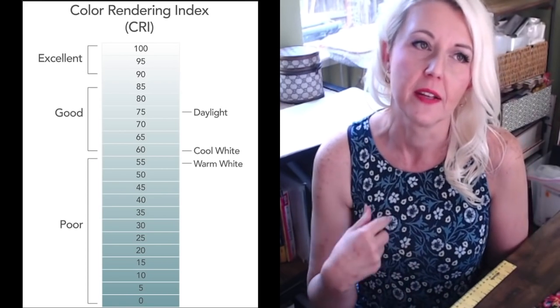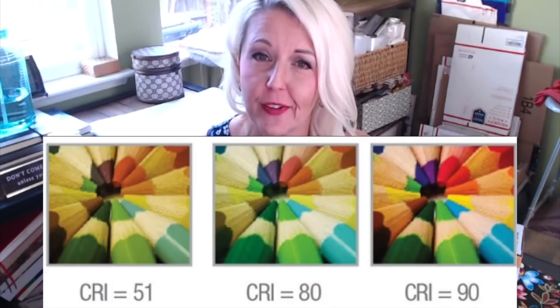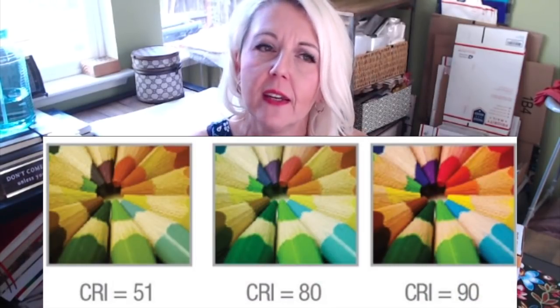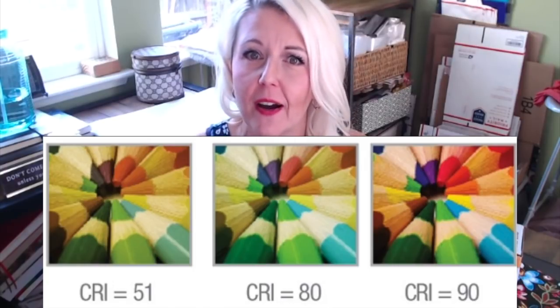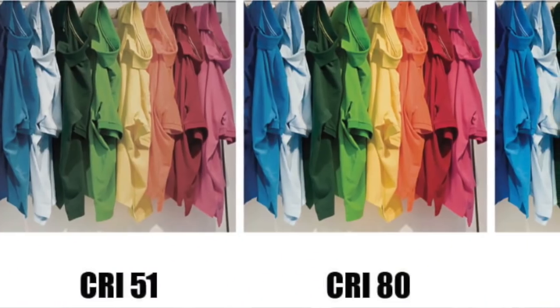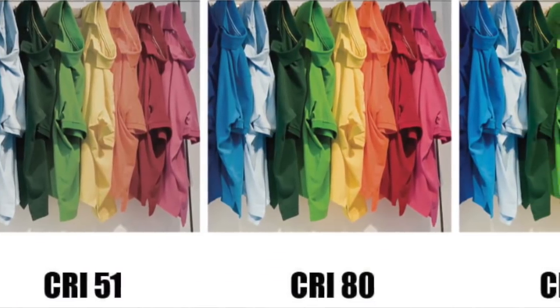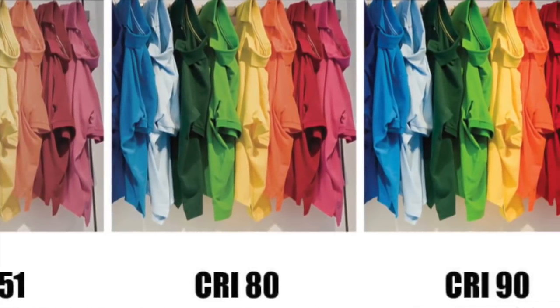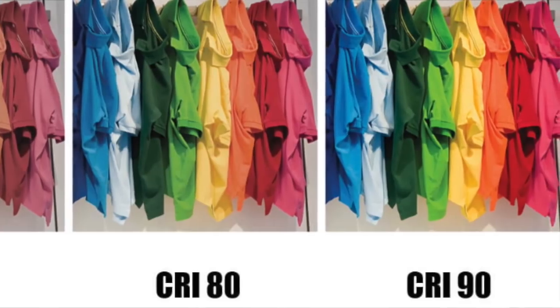And then it goes down. And I'll see if I have an example. I'll insert one here so you kind of understand. You want to be 100. Obviously, I think these ones are between 80 and 90, which is pretty good. But if you find something that's like 50 or 40, you better look the other way. So CRI of 100 is the best.